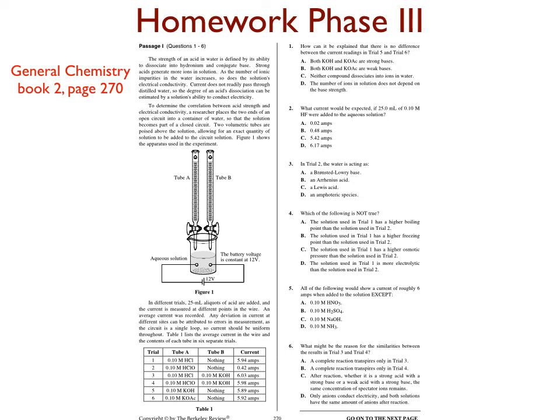So for instance, if we look at this passage, you'll note it's got burettes, so it's got some titration involved. It's got a circuit, so there's some current involved. And then in the table you look at the amperage, which corresponds to how soluble the salt is, or what ions you get in solution or don't get in solution, which means there's some solubility in it. So this is a passage that includes titration, circuits, and solubility.